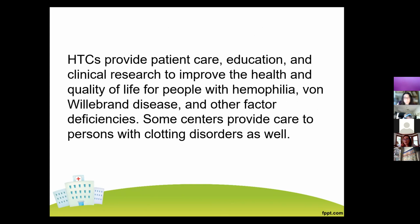So I think in the next couple of years, we will probably see a movement toward changing the name of hemophilia treatment centers to hemophilia and thrombosis centers, bleeding and clotting centers. So there's already some change in the names of these centers to be more inclusive of all the disorders that are seen at these centers.